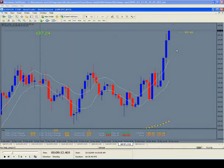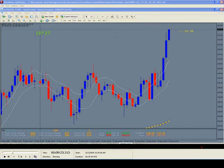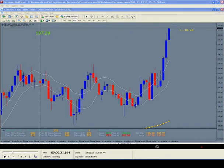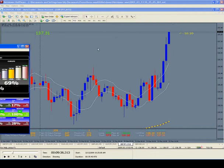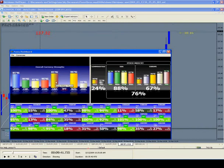Alright, there. So, GY moving up nicely. Let's see how we're doing then. Okay, I'm up 10 pips. Let's see what the dashboard is telling us. Yeah, you can see. There we go. If we're going for a pure momentum trade, you can see that the Aussie and the pound were definitely the strong ones.